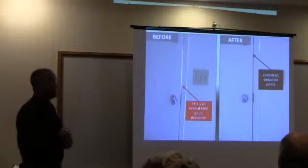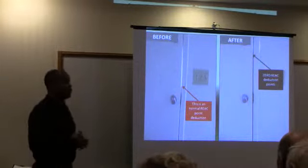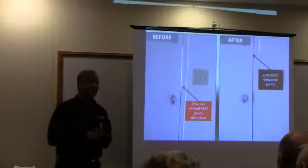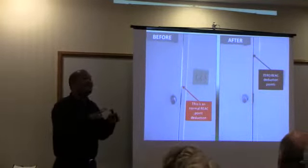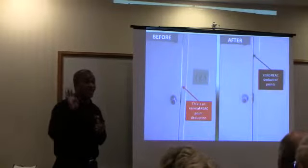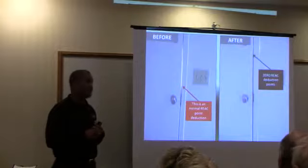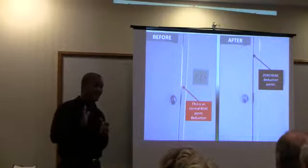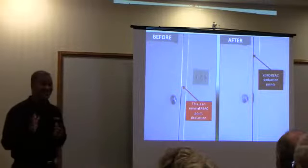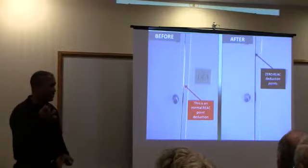A lot of times the maintenance guys work very hard to seal the doors, but there's several reasons why you can't consistently seal an exterior door, even at your own home. Can anybody give me 3 or 4 reasons why you can't seal your door consistently, day in and day out? Anybody help me out? Say again? Settlement. Yeah, settlement is one.